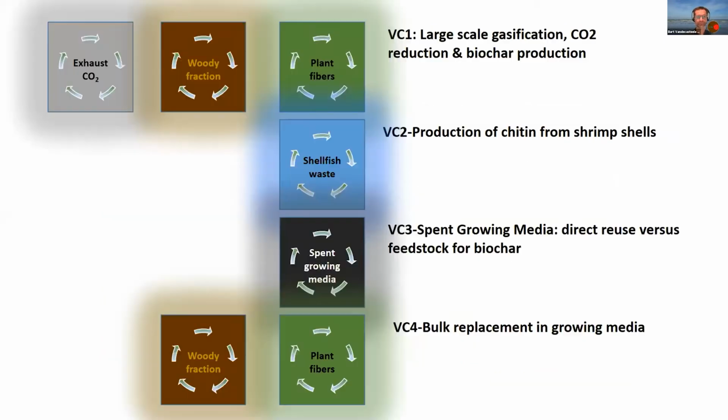So for today, we will present the first valorization chain that we have developed. So it means that we will go to large-scale gasification of mainly woody biomass because it allows us for CO2 reduction and also for biochar production in combination with energy. So we will start from the woody fraction of green waste compost and also from plant fibers. The other waste streams that we have selected for valorization chains will be covered in the next webinars.